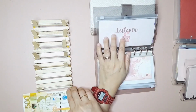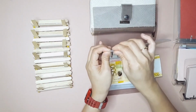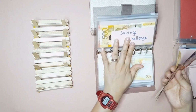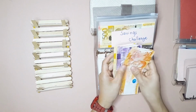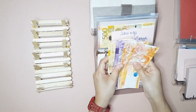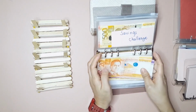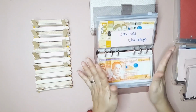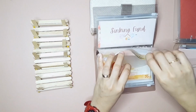Next up is leftover, and this 500 pesos leftover from our food delivery is going into here. But since it's already the end of the month, we will just add this here and put this into our savings challenge. So our total leftover for the month of February from food and food delivery is 500, 600, 700, 20, 40. So we have 740 pesos left over for the whole month of February just from the food and food delivery envelope. I really like leftover money, guys, because for me it's already like an instant saving. You did not budget for that. It's any money that you budgeted for expenses but did not spend, and it's an instant savings that will help you in building up your savings.